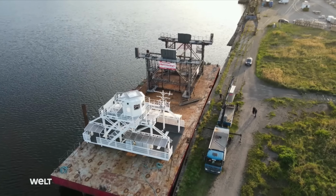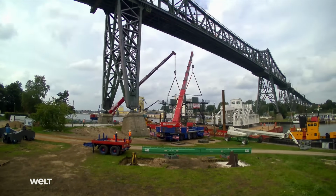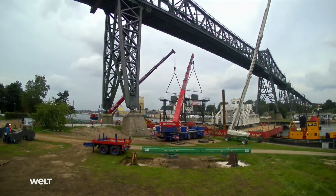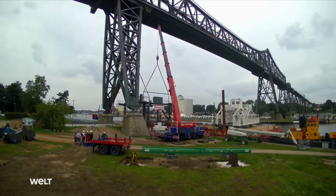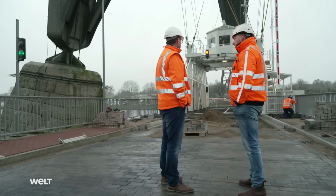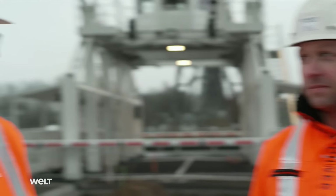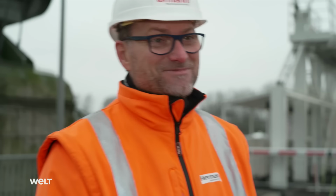Construction time, 3 years. Cost, 13 million euros. Mounting it below the viaduct is especially challenging. For those responsible, the replacement construction represents uncharted territory. We put in quite a few hours during the planning phase. And we spent a lot of time discussing and drafting the assembly concept too.